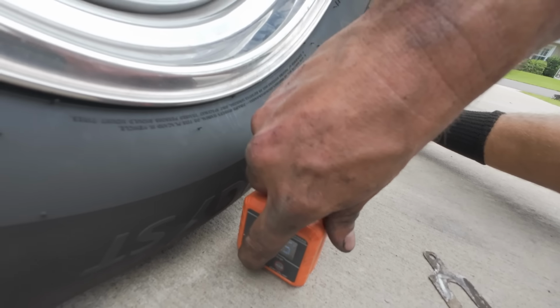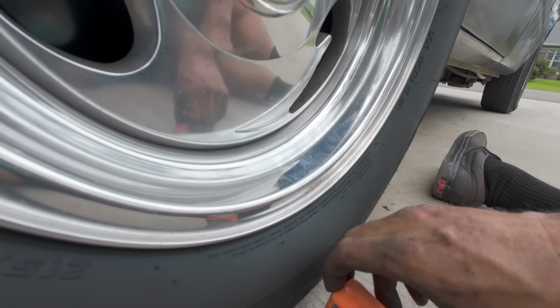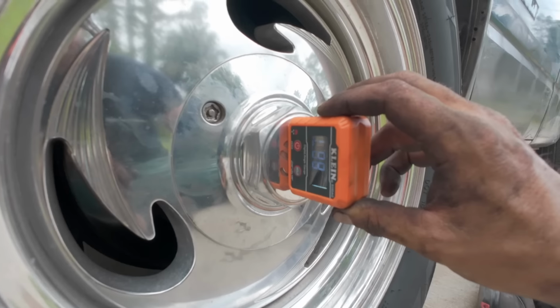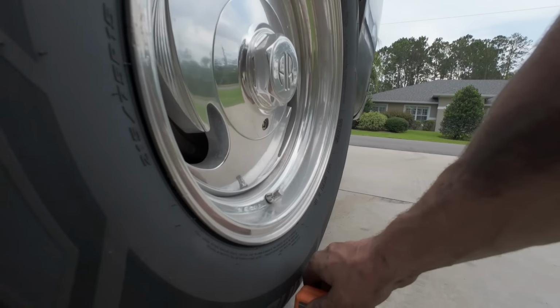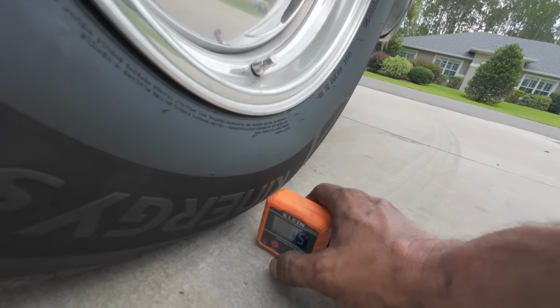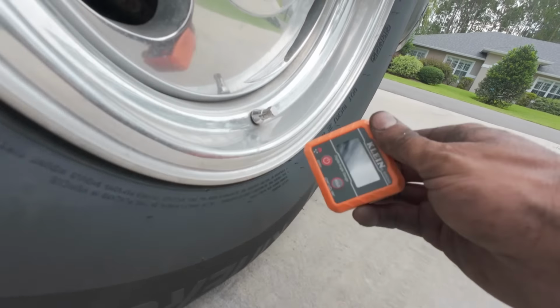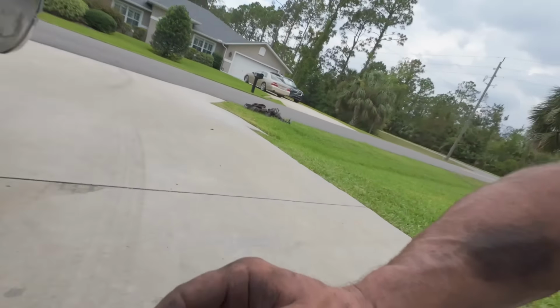All right, so we're gonna zero this out. Fingers crossed, we'll be around 88 degrees. Oh, heck yeah, dude. Look at that, 88.8. See, now on the rear wheels, if we go here, we zero that out. 88.9, 89. Dude, that's good enough for me. I just aligned this van in my freaking driveway.